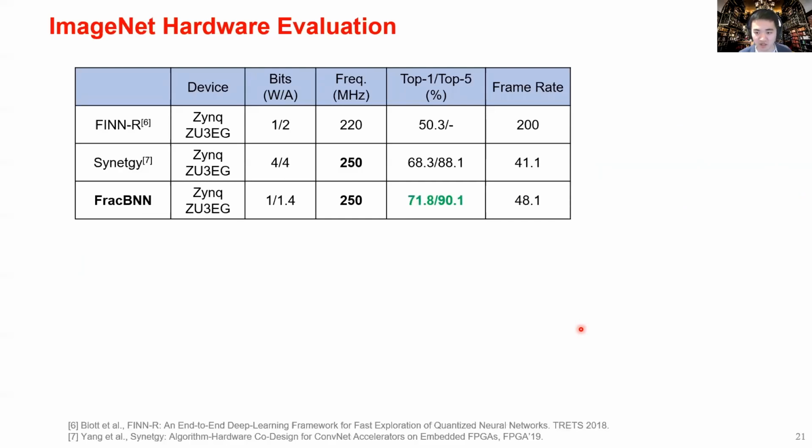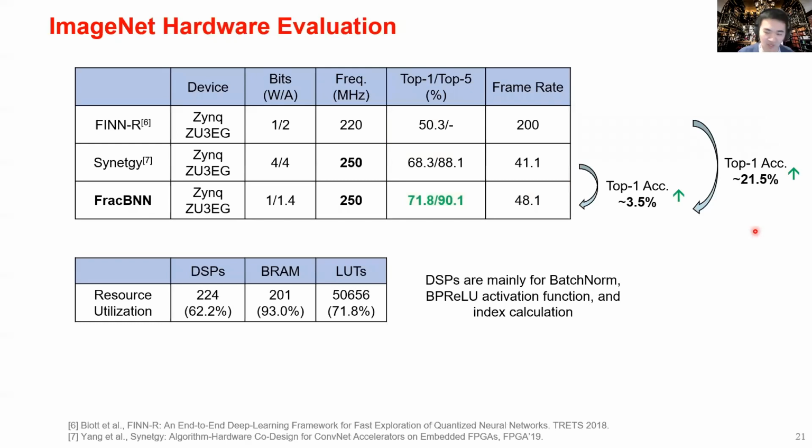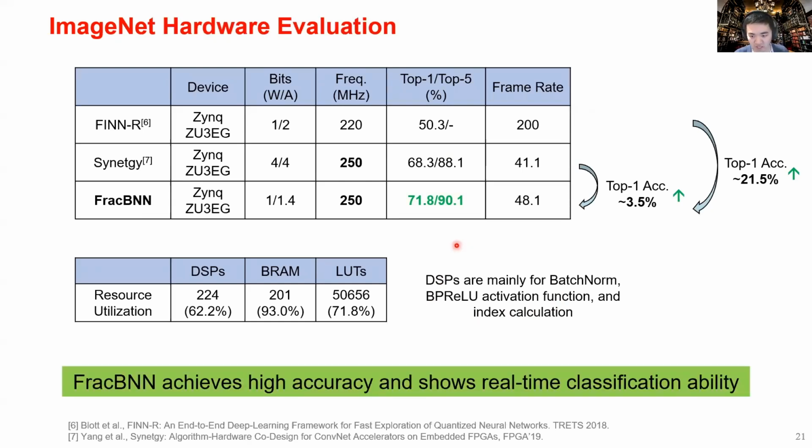For the ImageNet design, we observe that FracBNN achieves a slightly higher frame rate compared to a prior low-bit network design, Synergy. But our model is 3.5% higher in top 1 accuracy. And compared to the FIN, which has a very high frame rate, our model is 21.5% more accurate, which is more suitable for practical usage. In the resource utilization, still, the DSPs are mainly allocated for batch norm, activation function, and index calculation. So overall, our FracBNN ImageNet accelerator achieves high accuracy and shows a real-time classification ability.